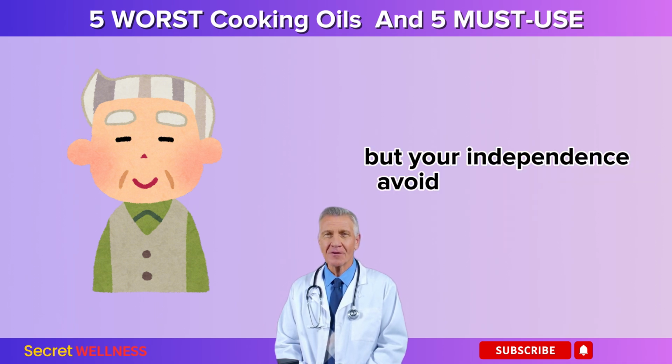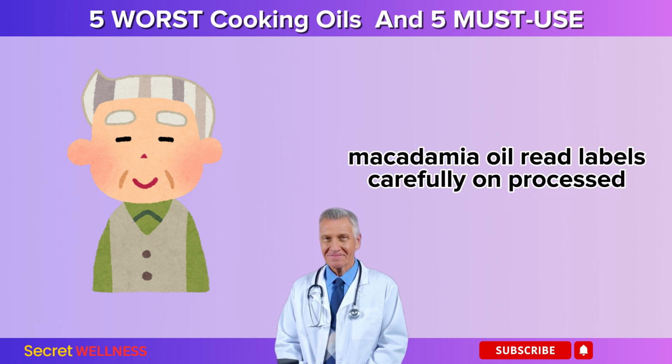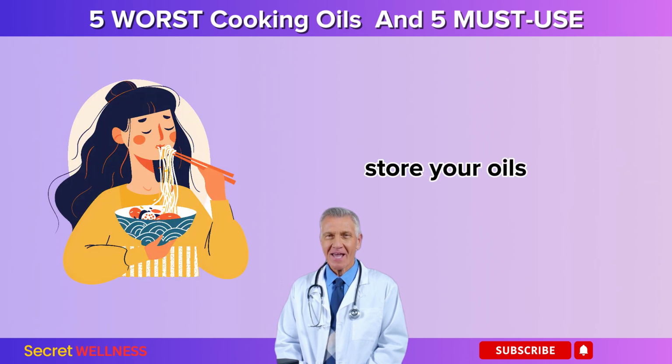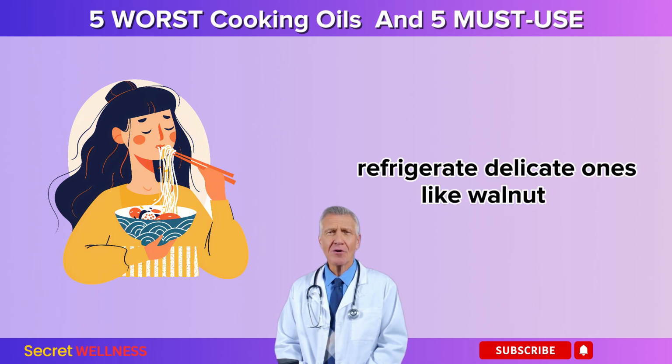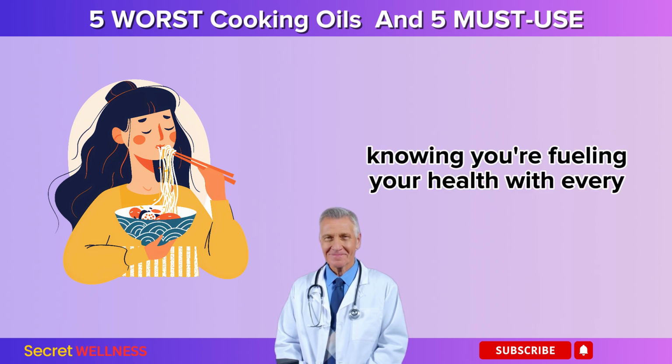Avoid vegetable, corn, soybean, canola, and cottonseed oils. Use instead olive oil, avocado oil, walnut oil, ghee, macadamia oil. Read labels carefully on processed foods and ask about oils when eating out. Store your oils properly. Dark bottles, cool cupboards, refrigerate delicate ones like walnut oil. Cook with confidence, knowing you're fueling your health with every meal.